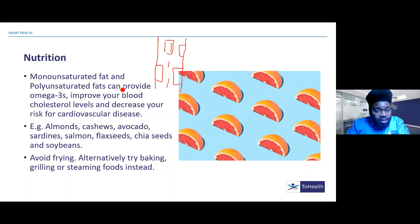Now, when we start having a diet that has monounsaturated fat and polyunsaturated fat, the good thing is these plaques can start to clear. And now we can fully drive down that road, or our blood can fully go down our arteries without any of these blockages. Okay, so try to increase these monounsaturated and polyunsaturated fats where you can, and having your 5 a day also helps with this. It helps lower your risk of heart disease and stroke. Okay.